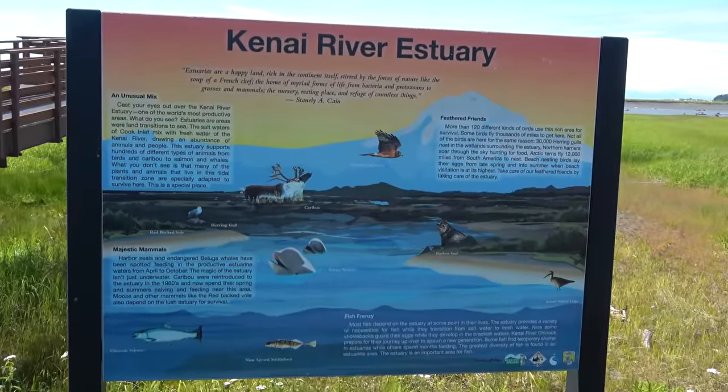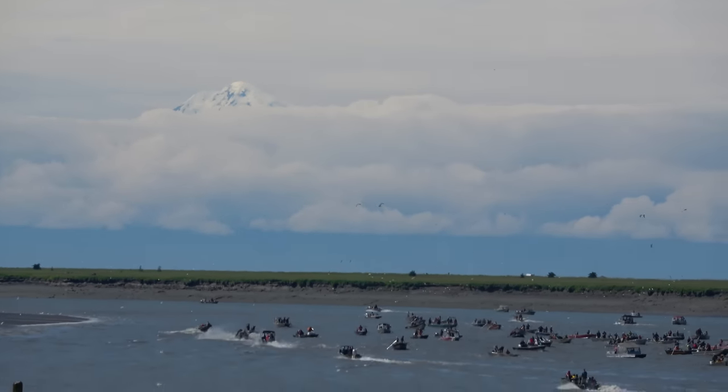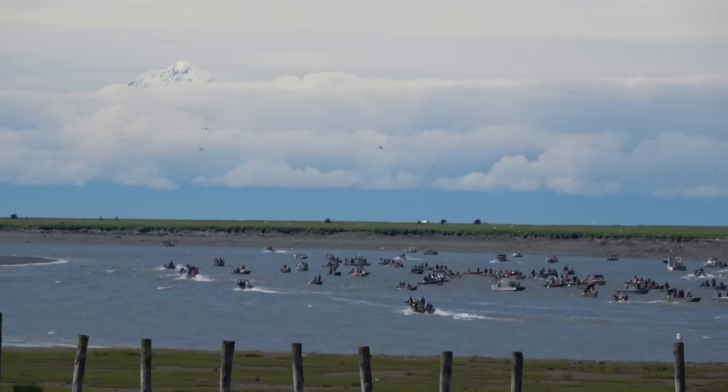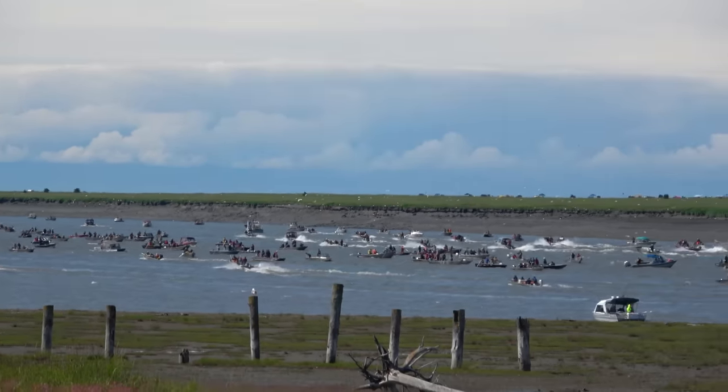Came to the Kenai viewing platform. And could that be the summit of Mount Iliamna? I don't really know. All I know is that it is a fishing frenzy out there on the Kenai River estuary.